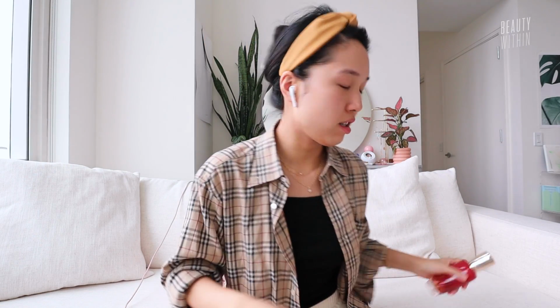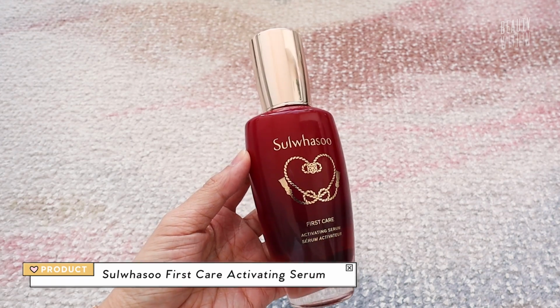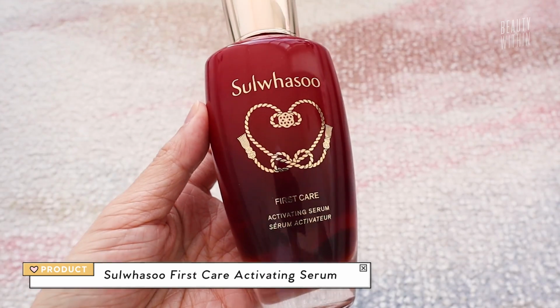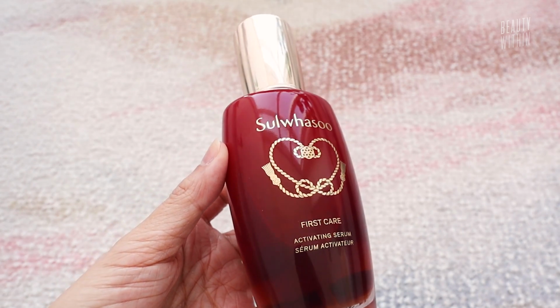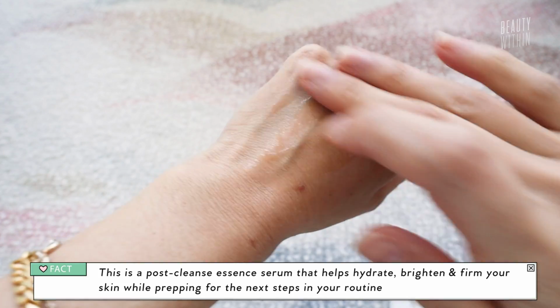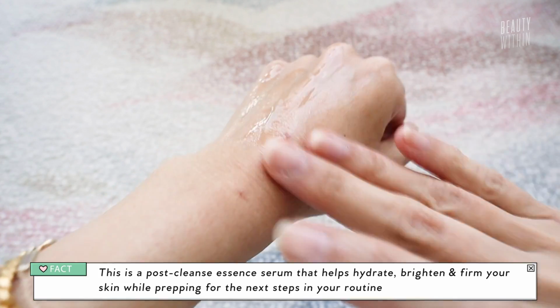Okay, I'm just gonna go ahead and start my routine slowly because my skin's about to fall off. So I'm still using Solasu's First Care Activating Serum. It's very well loved. I'm almost at the end of my bottle as well. I just still think Solasu as a brand, they're geniuses. I mean, clearly they're very innovative. They've been around for so long.